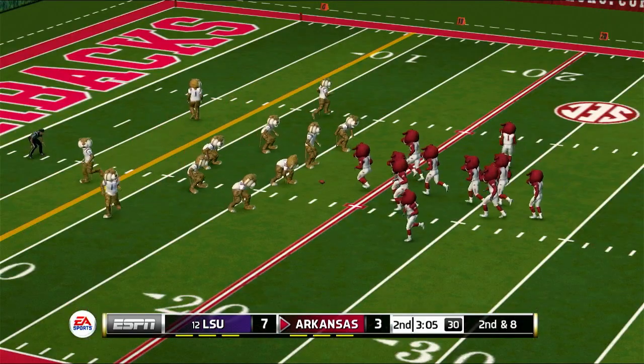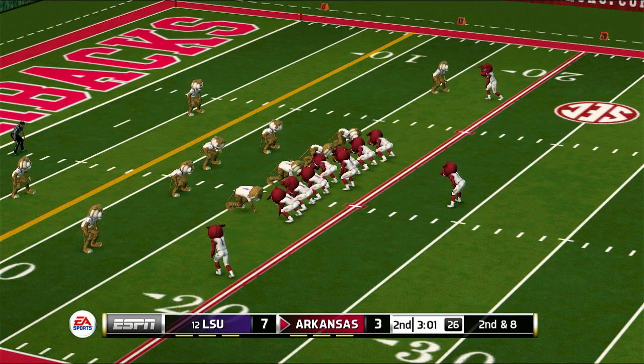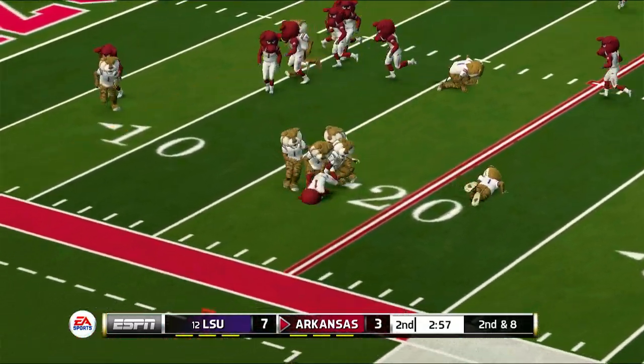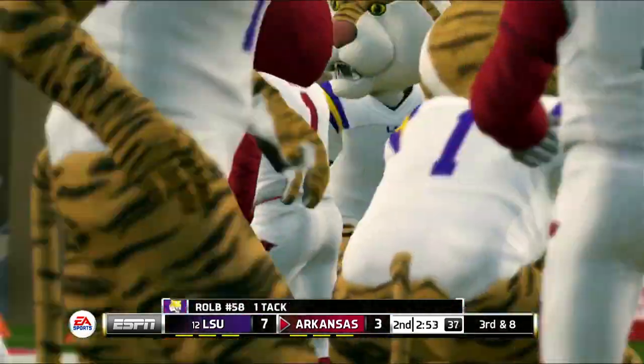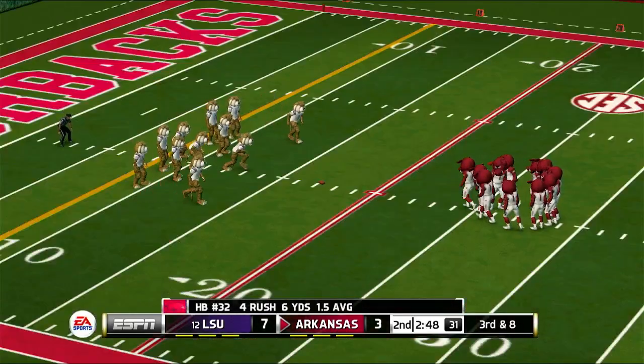Second down, 8 yards to go. Ball on the 17. And he makes it out to about the 17-yard line. That'll bring up third and 8. This is the 9th play of this drive.